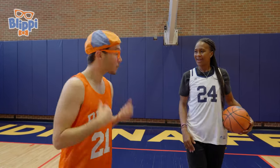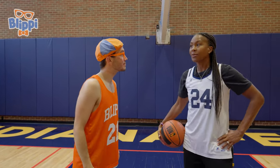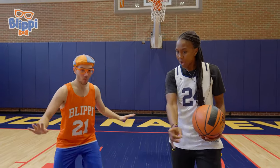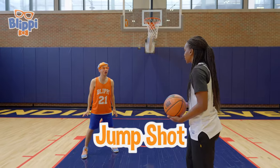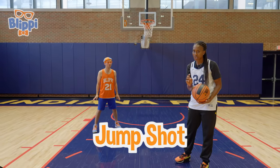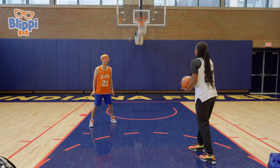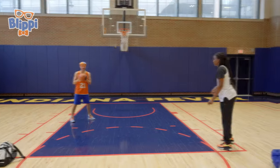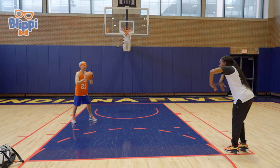I made it! Well, what other kind of shots can we take? Well, you know what? Let's do a jump shot. So, if you stay right there, I'll come up here and we'll do a jump shot. Most of the time when you get into a jump shot, it is about jumping. Obviously, you gotta jump off the floor to shoot the shot. Okay, here we go. Are you ready? A chest pass.